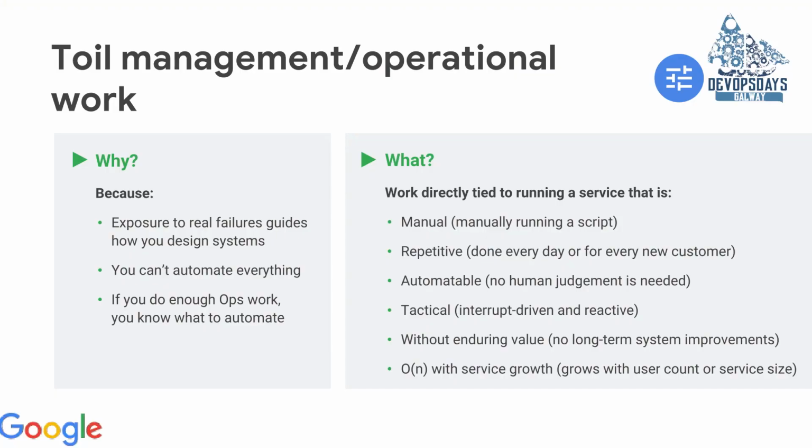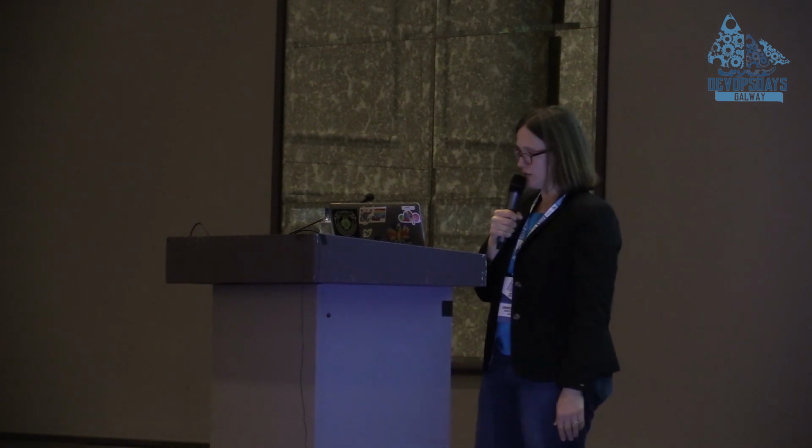All right, I've got to crank through because I'm running out of time. But toil management, I want to say a few words about that. Operational work is important for site reliability engineers because you get experience with real failures. It's the wisdom of operations. You can't automate everything, but if you do enough ops work, you know where the big wins are in terms of your automation. Toil is work that's manual, repetitive, things that can be automated, that are tactical, without enduring value, or that grow with the size of your service.